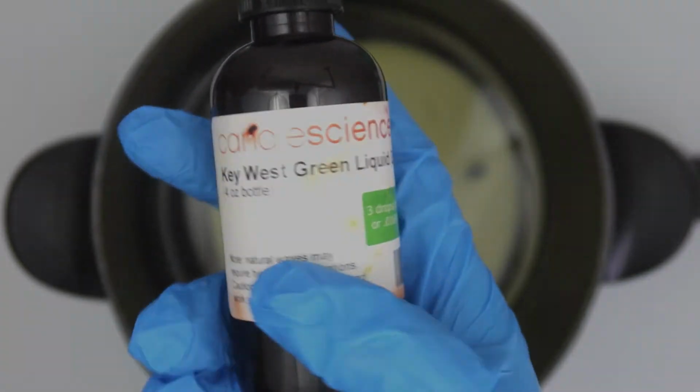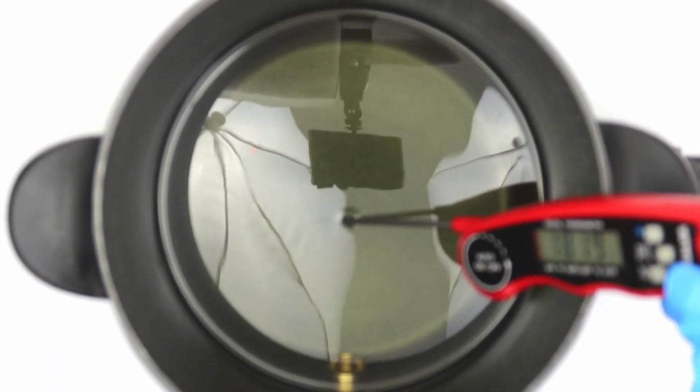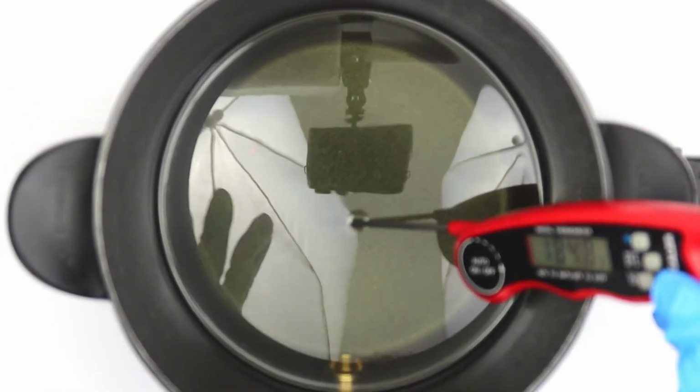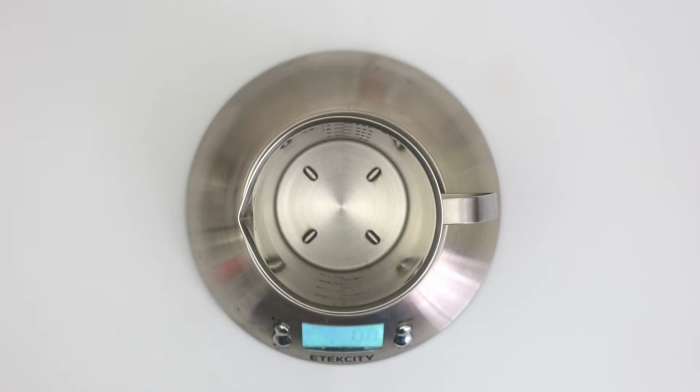Now that the wax is completely transparent, I'm going to check its temperature and make sure that it's up to about 180-185 degrees Fahrenheit. Since it's up to temperature at 185 degrees Fahrenheit, we are now going to prepare 10 ounces of wax for 2 candles.